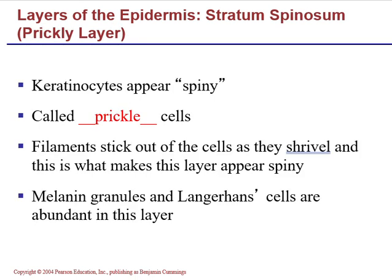Then you also have the prickly layer, or stratum spinosum, and this is because the keratinocytes appear spiny. They're also sometimes called prickle cells. That's because they're starting to kind of shrivel. Their cell membrane is kind of shrinking around the structures in their cytoplasm, and that is making them appear spiny. It's making a lot of the filaments that are in the cell stick out of that cell membrane. Now, melanin granules and Langerhans cells are also abundant in this layer. In the deepest part of this layer, in stratum spinosum, you also find melanocytes, not just their granules from their projections.